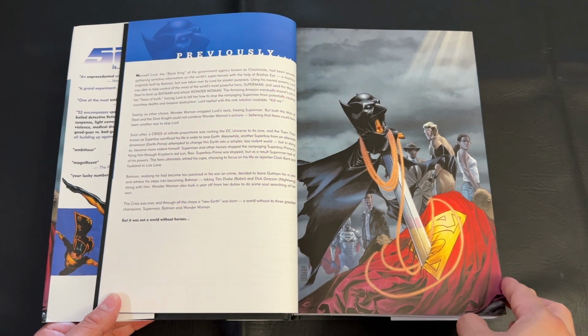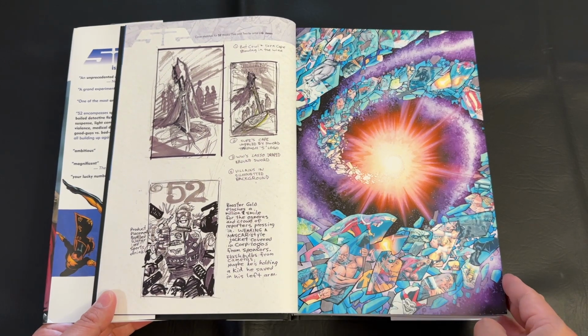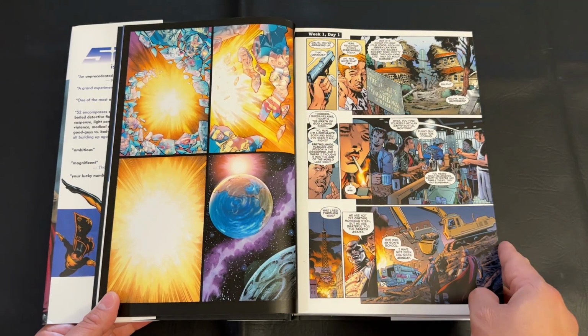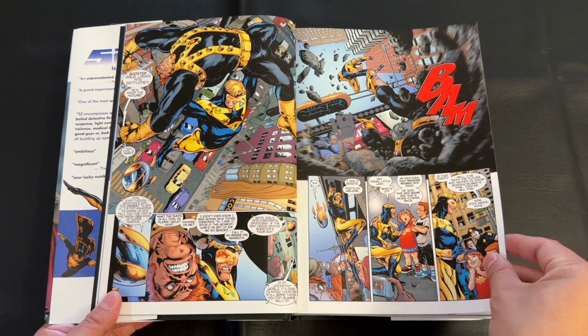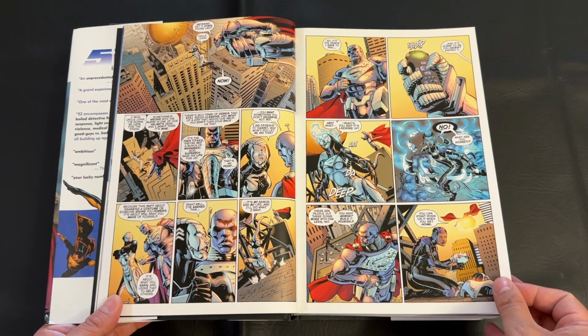For those that maybe don't know anything about the storyline or what this series is really about, it's kind of in the aftermath of the Infinite Crisis event, which is my personal favorite DC Comics event I've had the pleasure of reading. However, do you need to read that event or that omnibus before picking up 52? I'm going to say not necessarily.